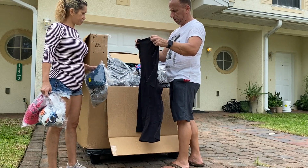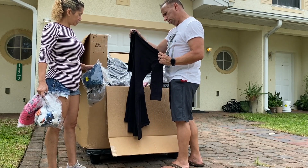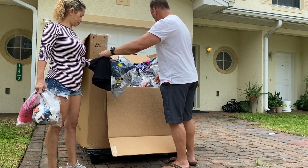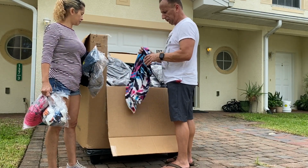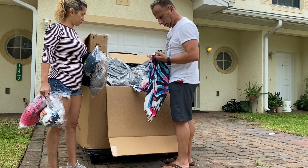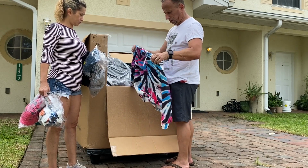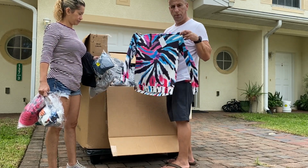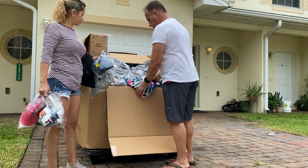So it's just a simple black dress. Zena Premium, size medium. This one, I feel the tag there. It's inside. Tags on it. Tie-dye, nice shirt, but new. That's good.